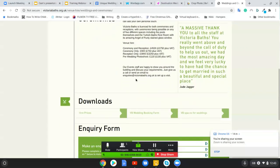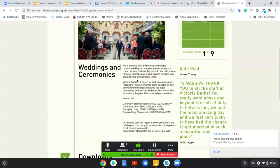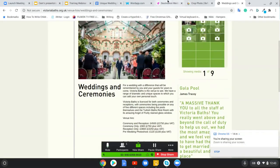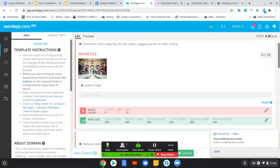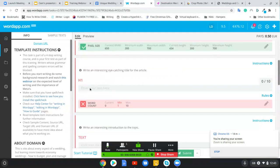And then with my notes all done, I then went away to write. So we go back to Word. Although that has an image in, I would suggest you do not do your image until you have finished your writing, so you've got a clear idea of what you want to put there. So we're going to start with the writing.